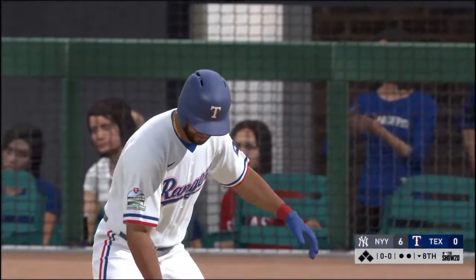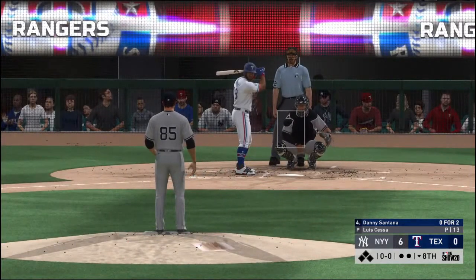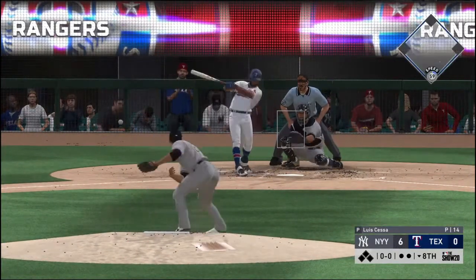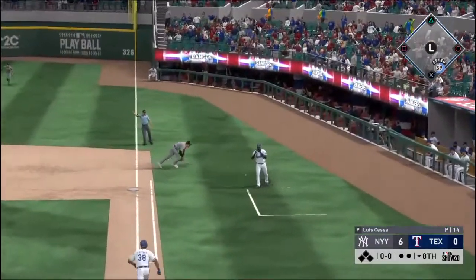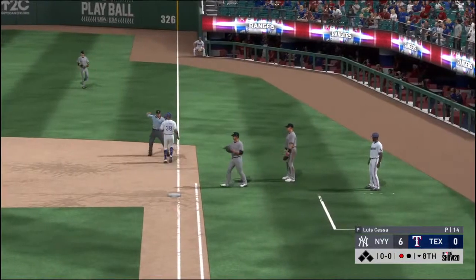Next to bat will be the Texas cleanup hitter, Danny Santana. 0 for 2 with a couple of strikeouts for him so far. First pitch on its way. A dive, and oh, he can't hang on. And he'll flip it to the pitcher covering for the out.